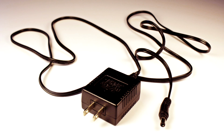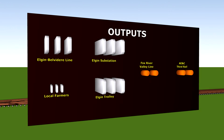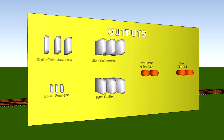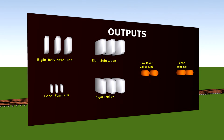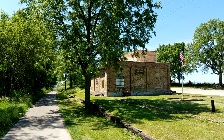Returning for a moment to the household AC to DC converters. As many of our viewers may have observed, when these devices are plugged into an AC outlet, they are warm to the touch. That's instructive because it tells us that one of the byproducts of the AC to DC conversion process was heat. And when you scale up to converting 26,000 volts of electrical power, you will unintentionally produce enormous amounts of heat as a byproduct. And as we'll find, that was definitely something that the designers of this substation had to deal with.